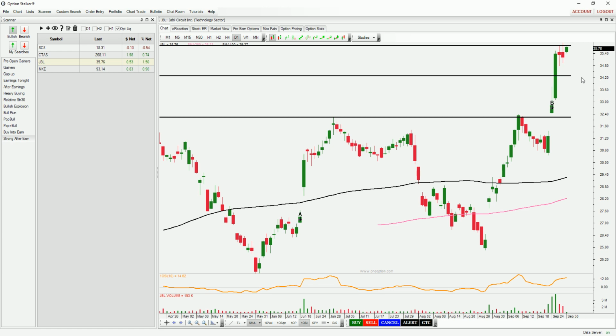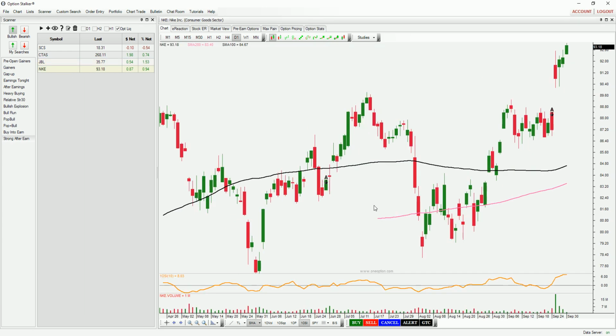I would say you're probably going to have to be around the $34 level. That's your short strike price. If it comes back and takes out half of this long green candle, then you've got to close her down. If she pulls all the way back here, now you've got another opportunity to sell another bullish put spread with the idea that this prior resistance, now support, is going to hold. You get a lot of volume, good relative strength. JBL looks good. Final one, Nike.